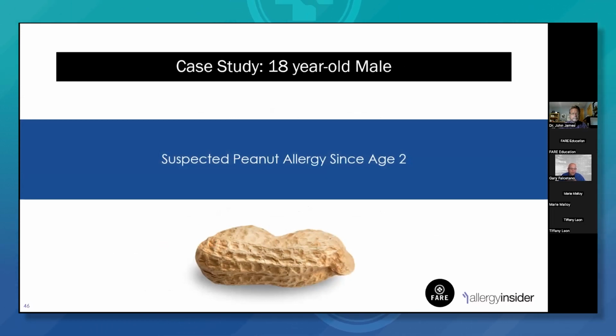So with that, I'm going to turn it back to John. John, if you could take us through this case, and then I'll come back and maybe we'll discuss the results. I think this really helps to crystallize how components can be helpful. Sure. And in lieu of time, I'm going to go a little faster because we want to have time for questions at the end.